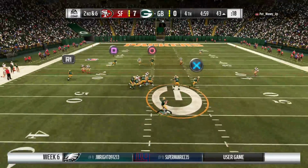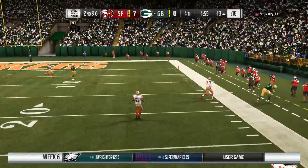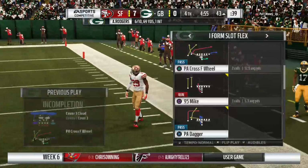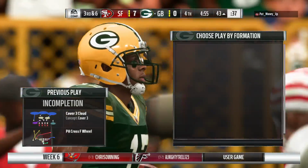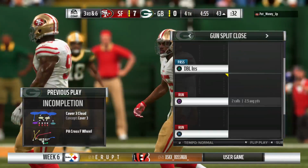Looking to throw on 2nd down. Rodgers eluding the pressure right, and this one taken in on the right sideline, but not in the field of play. They say it's incomplete. The throw led him a little too far. It brings up 3rd down.